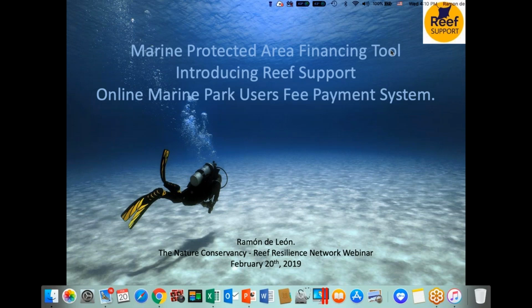After almost four years of research, development, and testing, I put this tool out for conservation and management organizations to use. It is already used in four parks, and three more are coming online in the next few months. I'll tell you a little more now, but this is more or less the story behind the idea.